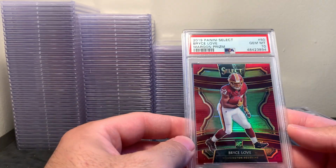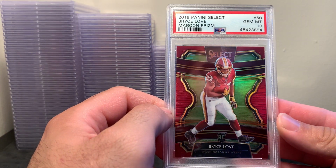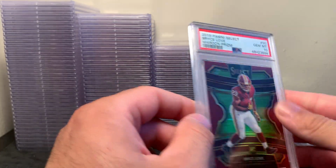This Bryce Love. Hopefully he gets on the field. I mean, he came out of college hurt. He still hasn't played 2 years later. So, I mean, he was a beast in college. This is numbered to 149. Again, it's color matching the uniform. So, really nice looking card right there.